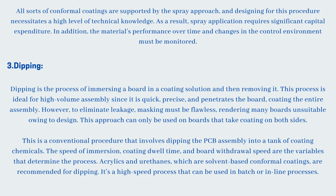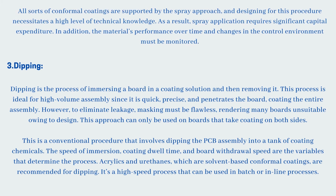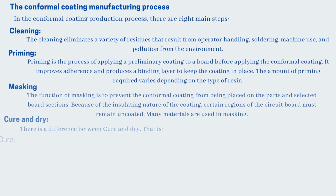This is a conventional procedure that involves dipping the PCB assembly into a tank of coating chemicals. The speed of immersion, coating dwell time, and board withdrawal speed are the variables that determine the process. Acrylics and urethanes, which are solvent-based conformal coatings, are recommended for dipping. It's a high-speed process that can be used in batch or in-line processes. The conformal coating manufacturing process.